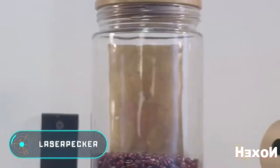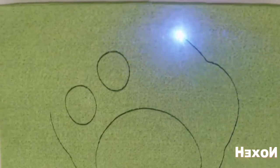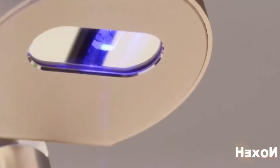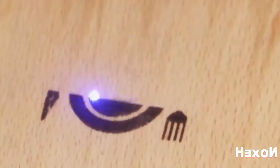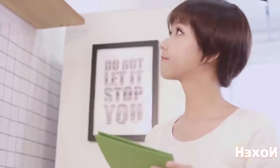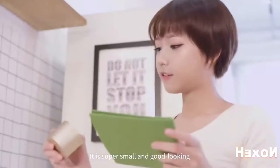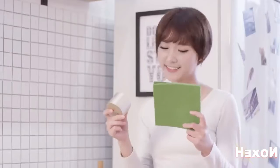Laser Pecker. Nowadays, it's very easy to make the things around us unique. The days when laser engravers were complex, expensive, professional tools are gradually becoming a thing in the past. Now, anyone with $270 to spend can get a laser for engraving things. On top of that, the device is so tiny that you can carry it even in your pocket.